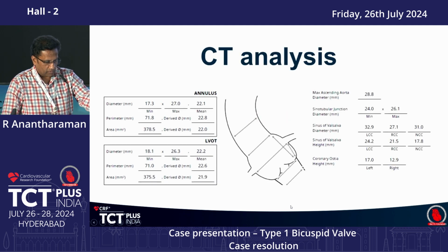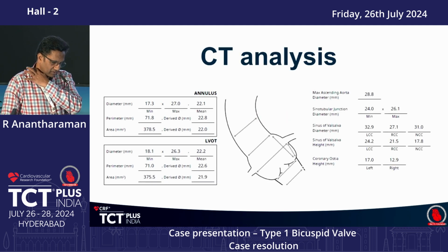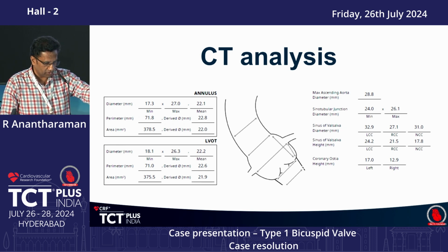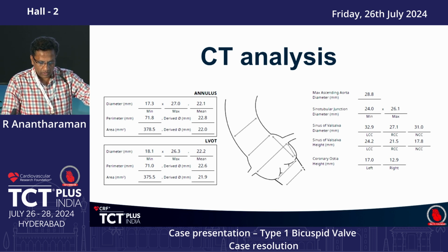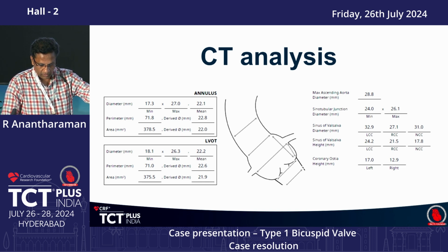So CT scan, I'll show the actual images. The perimeter is 71 and the area is 378. So area derived is 22, perimeter derived is also 22. LVOT is more or less the same size. So it's a 22 diameter. And on the right-hand side, the sinuses are wide. So it's 32, 27, 31. So the mean is around 30.